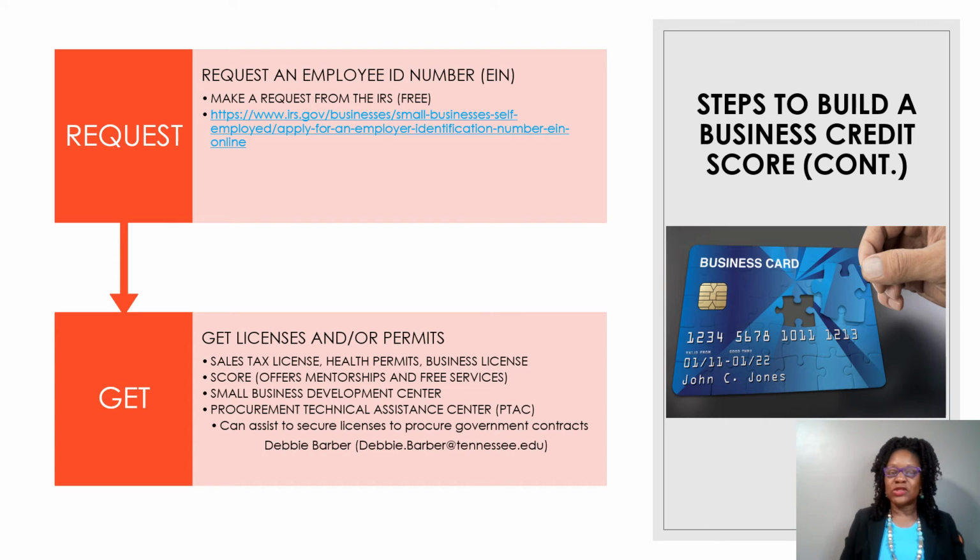These other things that I'm going to talk about, SCORE, Small Business Development Center, and PTAC, these are just resources. I always like to throw in goodies for my clients, different types of resources. What I love about SCORE is this: SCORE will provide mentorship and free services to you as a small business owner. As an example, if you have a small business, whether it's real estate or a lawn care business, SCORE will connect you to a mentor that is possibly retired and did really well in that industry, who can help you with services or questions you may have about how to build your business.